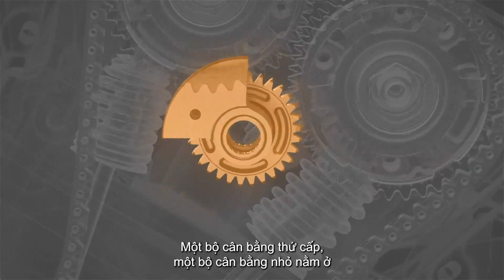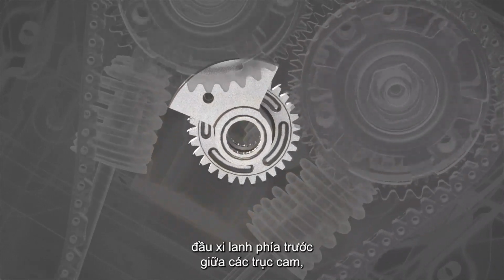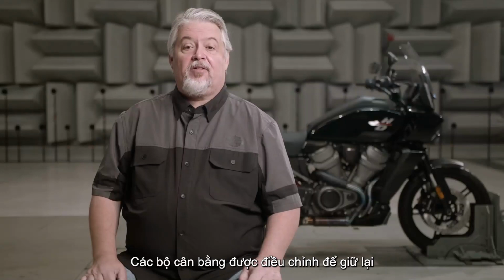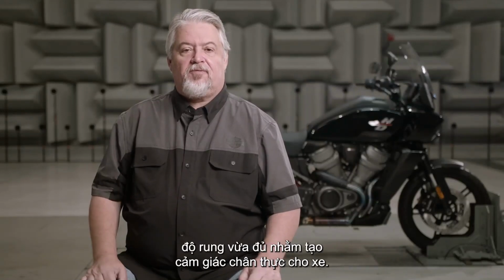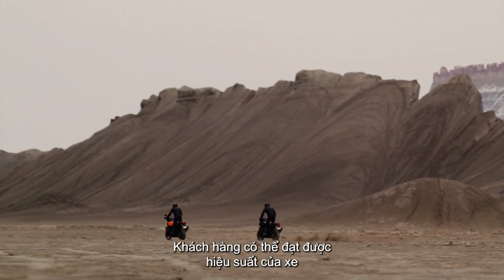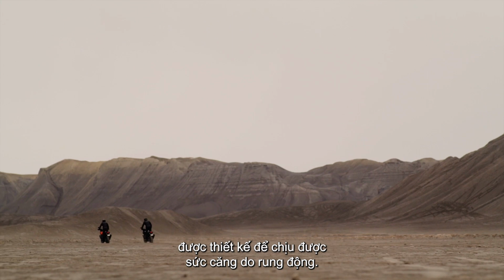A secondary balancer, a small balancer located in the front cylinder head between camshafts, complements the primary balancer to further reduce vibration. The balancers are tuned to retain just enough vibration to make the motorcycle feel alive. The customer may gain motorcycle performance through weight reduction because engine components do not have to be designed to withstand stress from vibration.